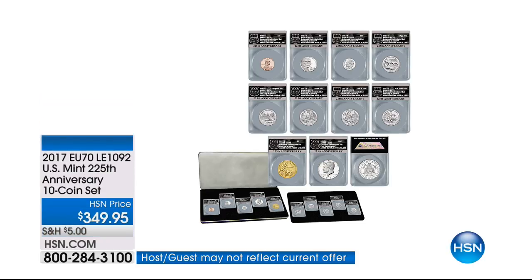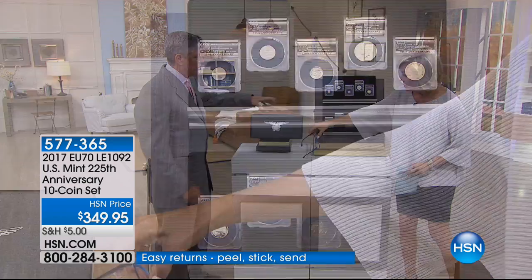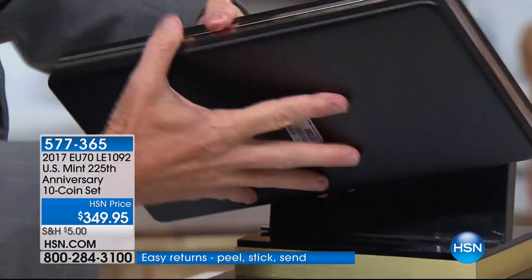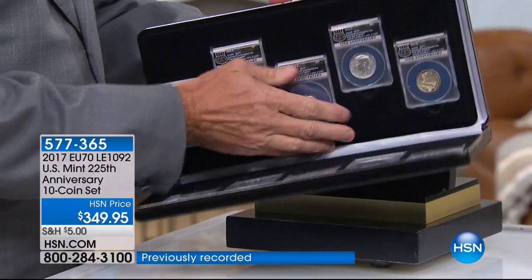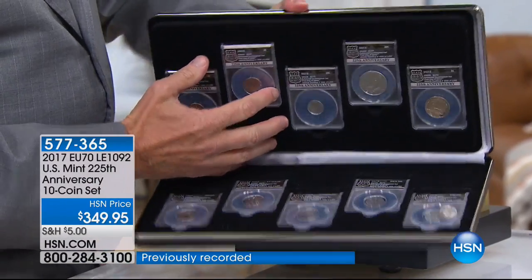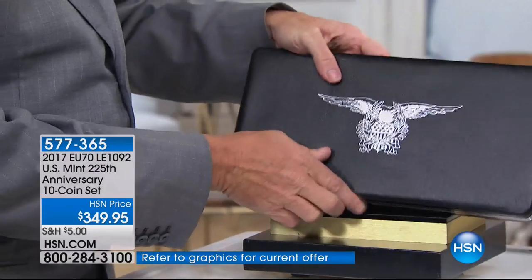This is the 225th anniversary. This is a variety of coins. This one is really cool. We're going to kind of take you up and through. Now, tell me about this box. Well, it comes in the box. This is kind of a new style box that I've done. Check this out. So it displays like this. You see all 10 coins, and this is the set. And then you can just close it up, and that's the way it goes.